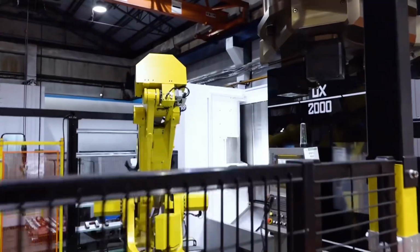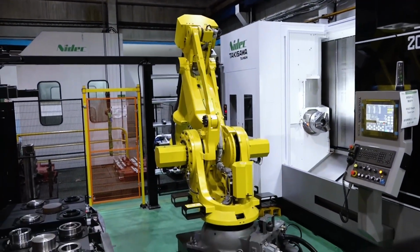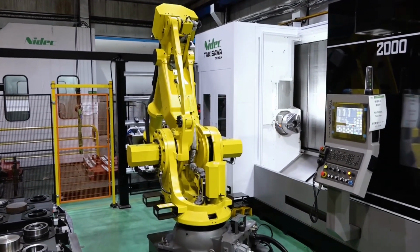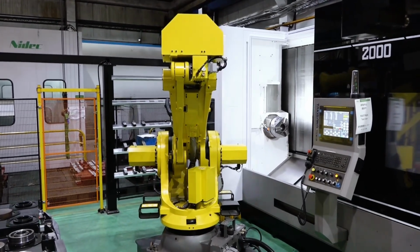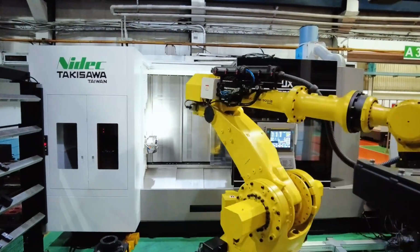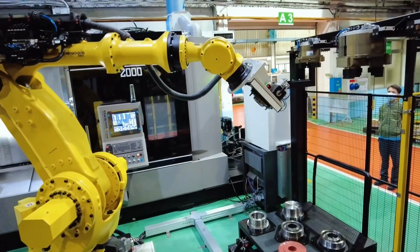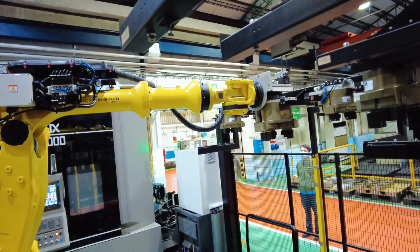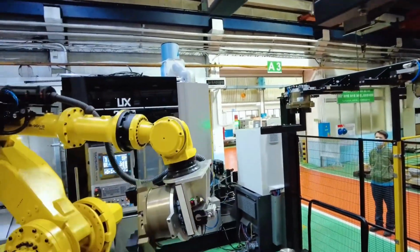Yes, it's so exciting. We have a new launch of the Taiwan Takisawa UX 2000 machine. And so we are debuting a B-axis machine here, and I am so very excited. Takisawa took a long time to make sure that they did it right. They didn't want to just make another machine out there in the field. They wanted to make sure that they had the best B-axis head that they can put on a Nidec Taiwan Takisawa machine, because it has their name on it. They have to convey that quality, and they weren't going to stop here.